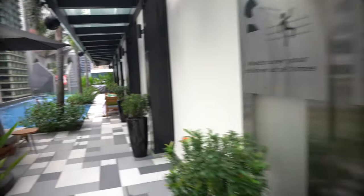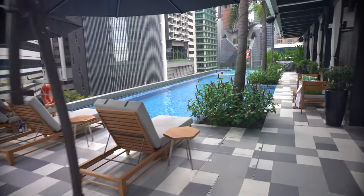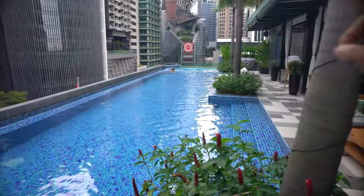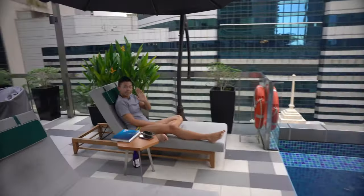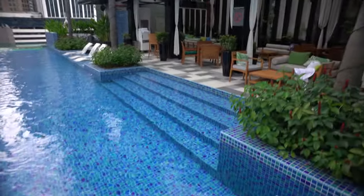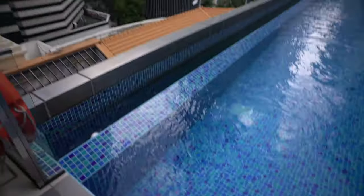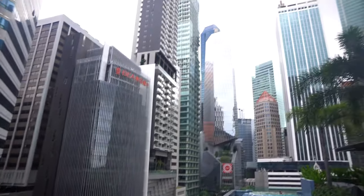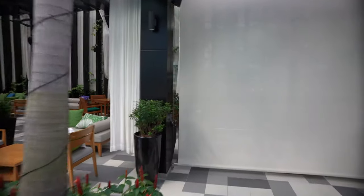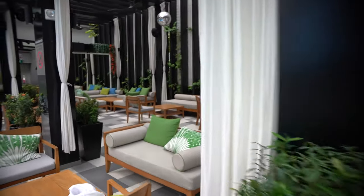This is the swimming pool at the rooftop. And if you swim to the corner right over the end, it's actually transparent underneath. The pool here is very comfortable. And there's also a sun deck for you to do some sun tanning. The water right over here is very clean, very comfortable, and it's overlooked by a lot of tall buildings. And let's have a peek inside the 1927 bar.